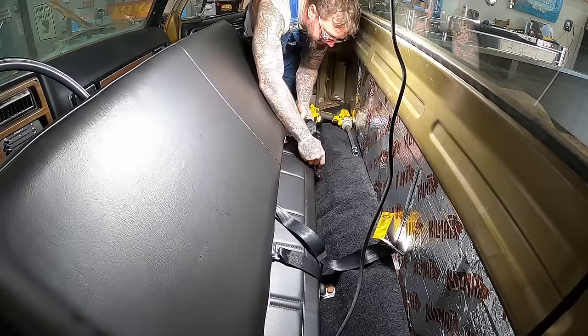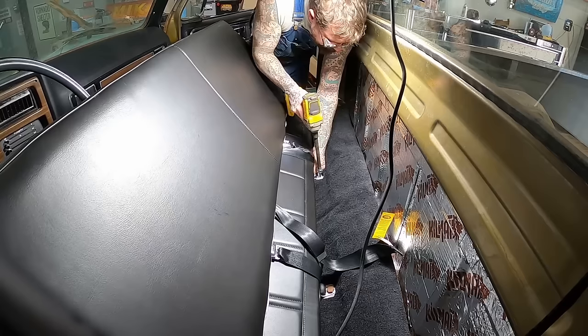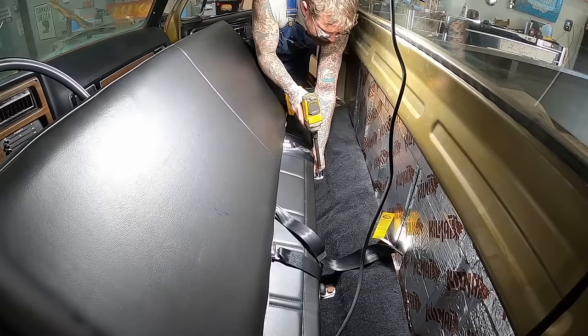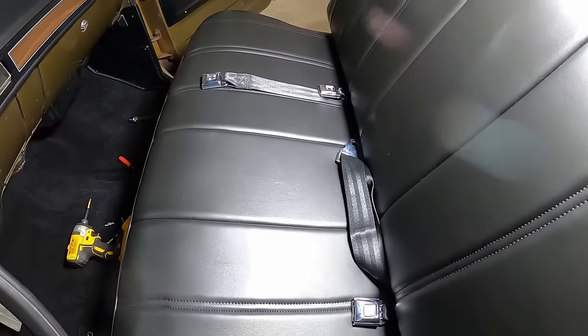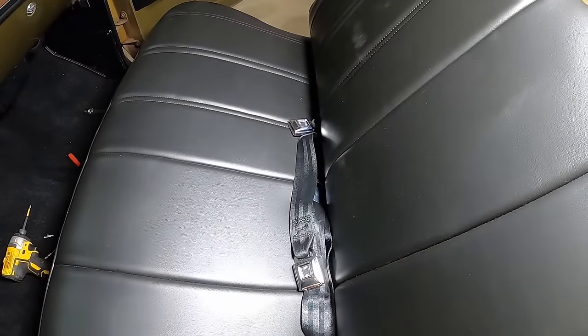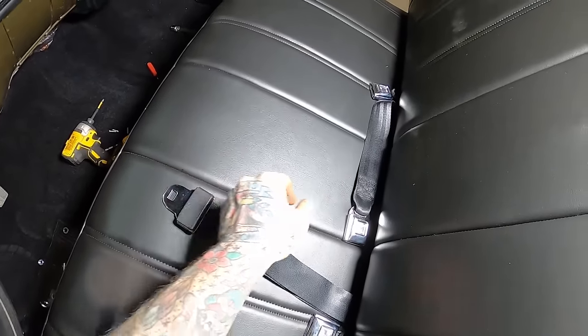Trying to figure out my seat belt combos that I purchased here. Here's what I've kind of sort of figured out. This is the kit from the retro belt. Not super impressed with it, but it is what it is. We got a middle belt there. Of course, this one's adjustable.